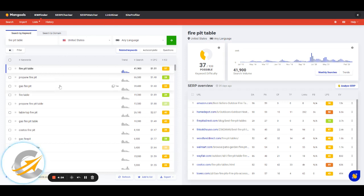And you've also got fire pits that have got a lot of searches, and you can combine the two, the different types as well. So once you've got that information, once you've validated that, yes, there's the niche with fire pits, but what other ways can we find the way into the niche? You can do fire pit table, and you can see that there's plenty of searches. So once you've validated that there's searches and it's easier to rank for, as you can see here, okay, still 41,900 searches.